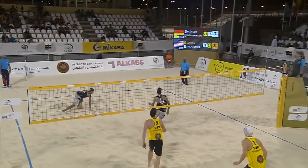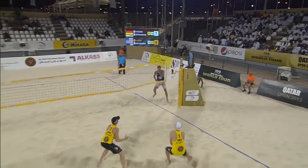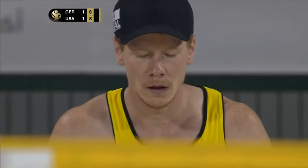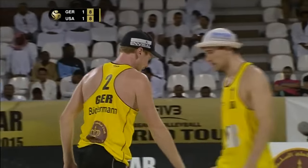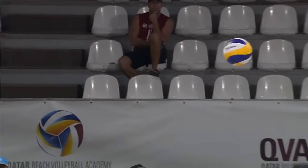Böckermann driving it. We've seen it, getting a piece of it. Dalhausser too, but not enough. They can't get to the serve effectively. The Germans have the lead 9-8.